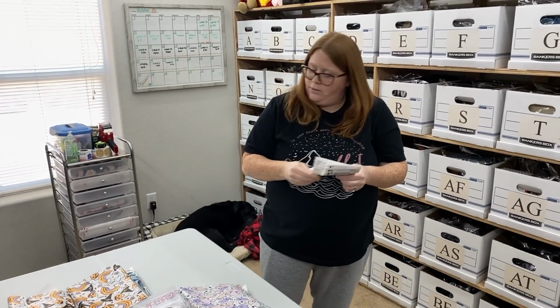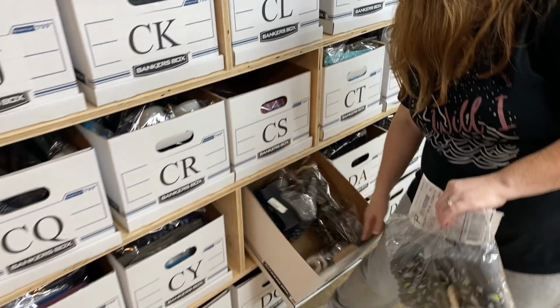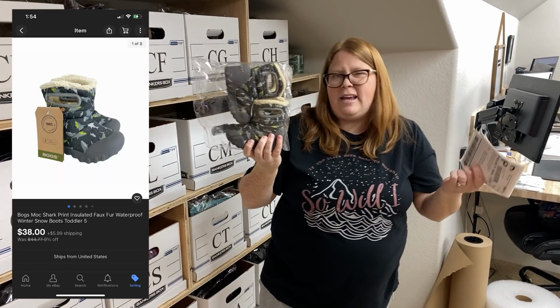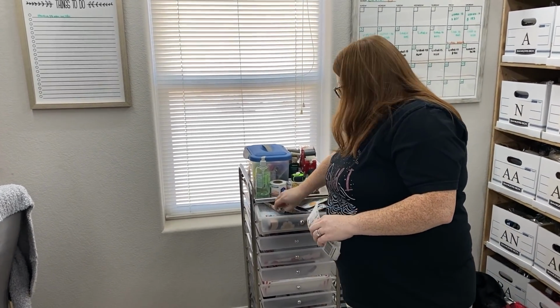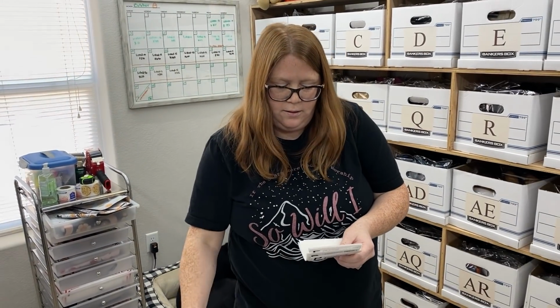So that's those. And CZ sold another pair of the Bogs. These are the size 5, the smaller ones, taking a little bit longer to sell, but they're selling. Let's see, 4 left after this, so not bad. This pair sold for $38 plus shipping on eBay, and again I have $15.58 into each pair. Those are going out in a poly mailer. Box CE, just walking back and forth.